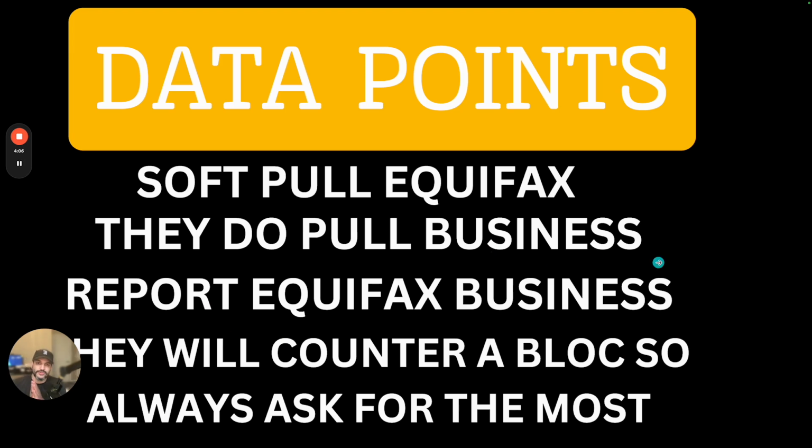All right, so a couple data points for that BLOC. They are going to do a soft pull on your Equifax. Another data point, they will pull your business credit report, specifically Equifax business. They are looking for a good score on the Equifax business, so that is going to weigh into the decision.